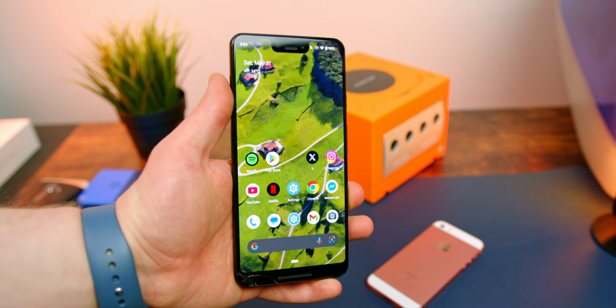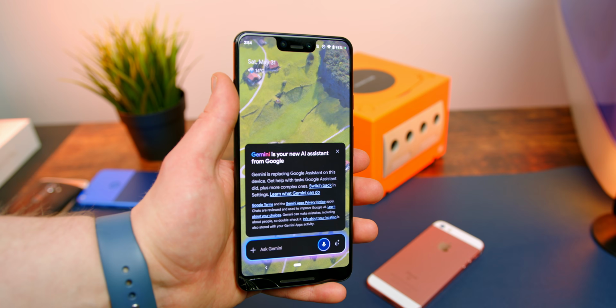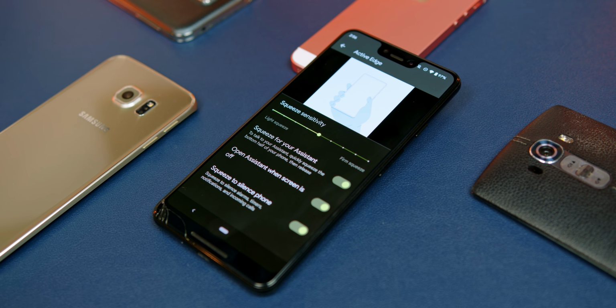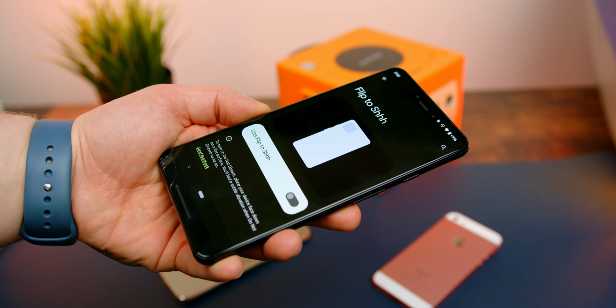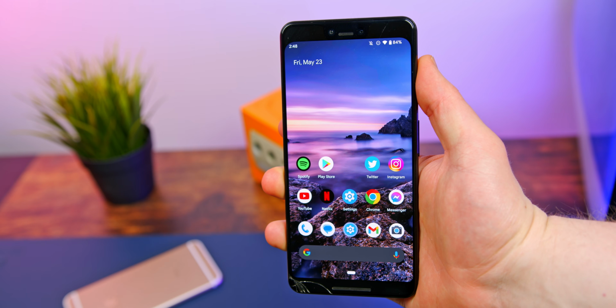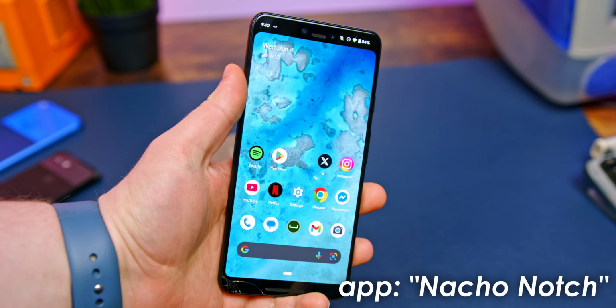One is Active Edge again, which allows you to squeeze the phone to open Google Assistant, or now Gemini, I guess. It's cool and all, but I still wish this could have been mapped to other functions. It's not hard to just hold onto the home button to open the assistant. Another feature was this flip to shush, or whatever, where you can put the phone face down and it'll go silent. Again, we can black out the notch in settings, or we can install an app to do that for us and actually allow the time to be up there, which is nice.